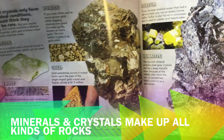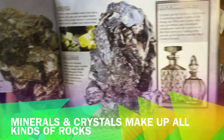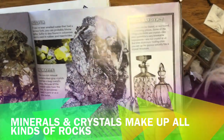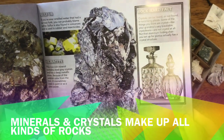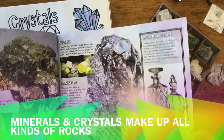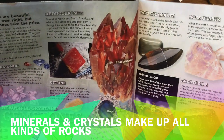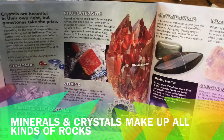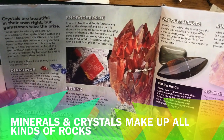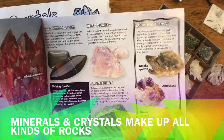You might recognize some of the names of some of these minerals and see some of the crystal shapes in them. Iron pyrite, also known as fool's gold, is a really, really common type of mineral you can find. Not all minerals make crystals, and not all crystals you can see. Some of them are very, very tiny. Some of the more rare types of crystals are called gemstones. They're known for their rarity and their clarity and their beauty.